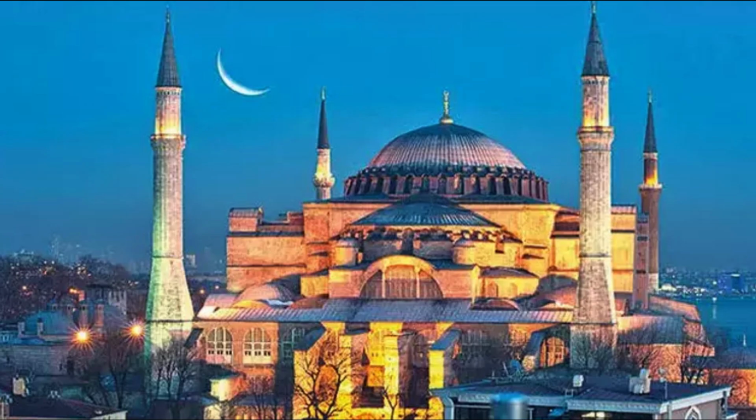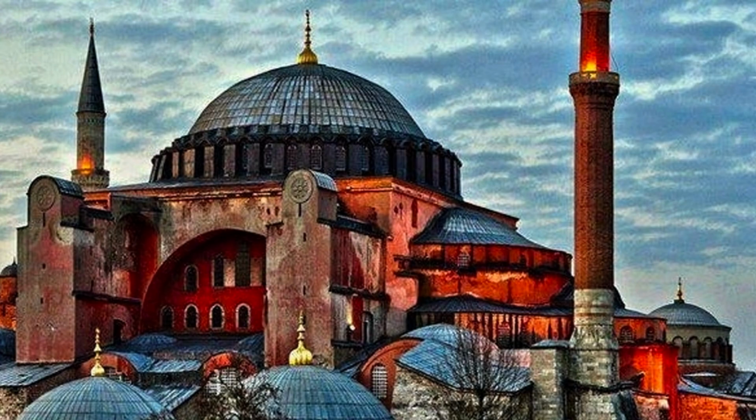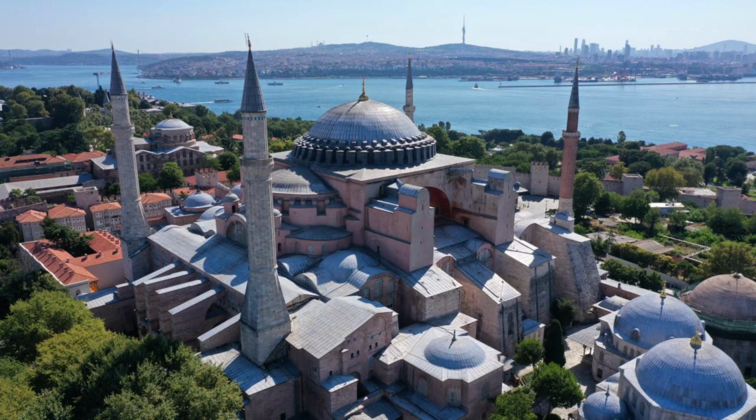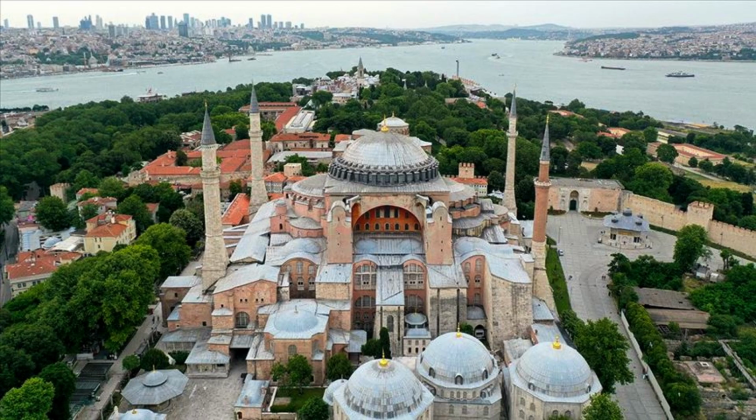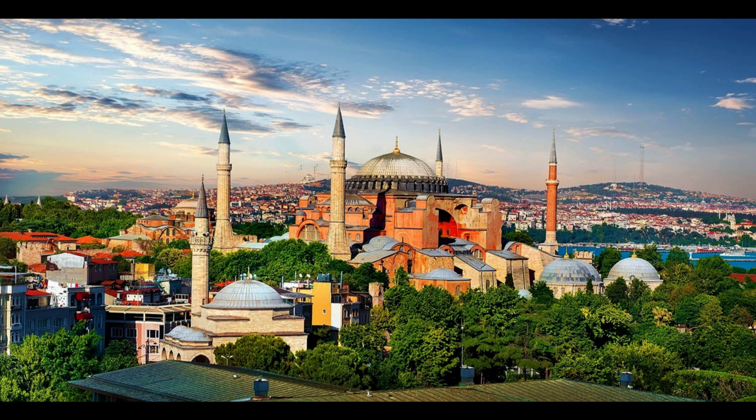Engineering wonder Hagia Sophia. Dome engineering. The most distinctive feature of Hagia Sophia is its great dome. With a height of 55.6 meters and a diameter of 31.87 meters, it was the largest dome of the time and a great feat of engineering. The pendentives and half-dome structures used to balance the weight of the dome are considered an extraordinary architectural solution.